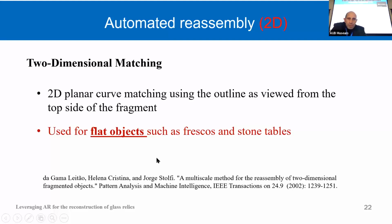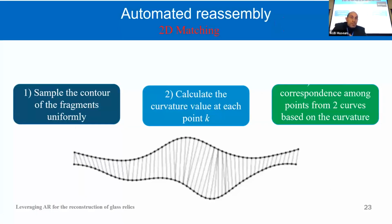What I'm showing you here is just a literature of people who have worked in this, going from 2D to 2.5D to 3D.